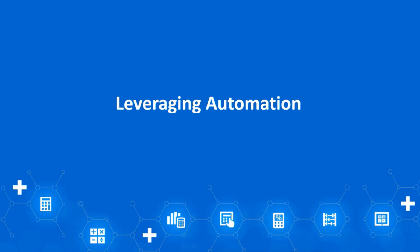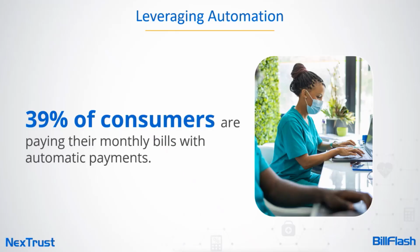So we've leveraged the statement. How do we leverage automation? A great way to make paying even easier is to make it effortless with automatic payments. Today, people set up automatic payments for most of their utilities and services.